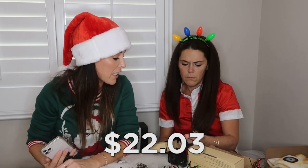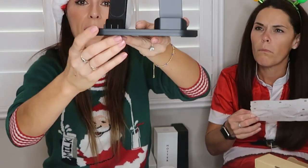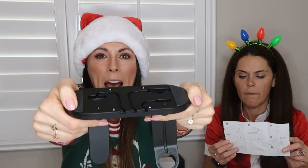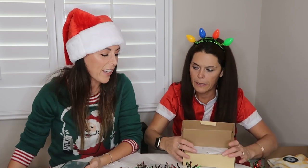What a strangely specific price. So this is what it looks like, guys. Down here at the bottom, you can't see, there are little slots where your cords can go through. And then on the underside, you can see there are slots for the cords to come out. So this is really great. You can charge all your stuff all at once. That's very cool.